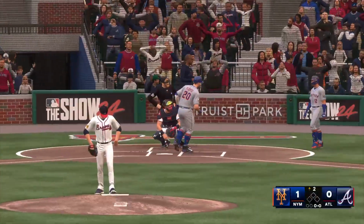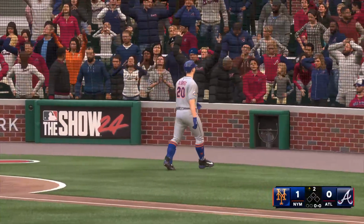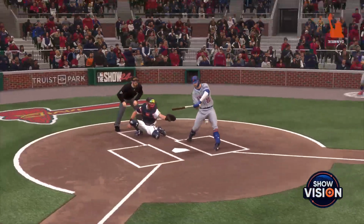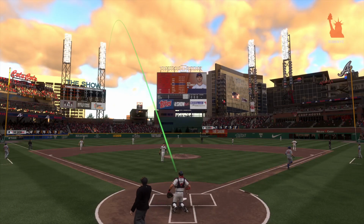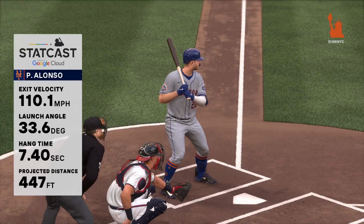Well, 200 homers is an exciting number for anyone to get to. He's got to be looking forward to that next one a lot. We take another look as StatCast tells us that ball took off at 110 miles an hour. And plenty of distance as well. I mean, that was an impressive home run, but he squared it up and knew it was gone.